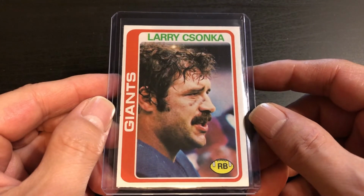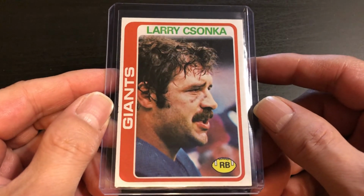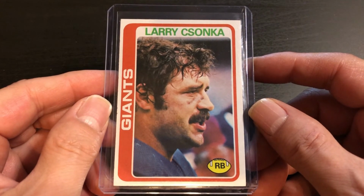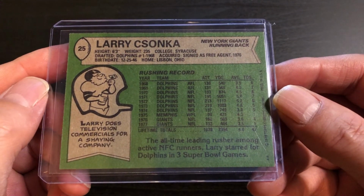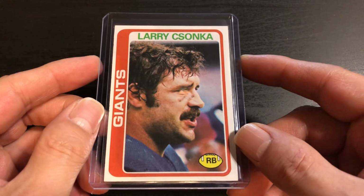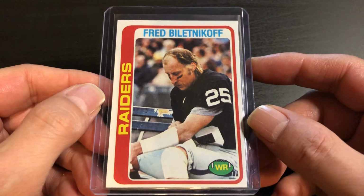Another 1978. Here's Larry Csonka. He was also part of that 72 Dolphins team. And I remember watching him in the original American Gladiators. I believe he was a co-host with Mike Adamle, I believe. So I knew him more for that than actually as a player, because I was too young when he was actually playing, but he was still a heck of a running back.